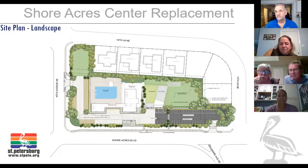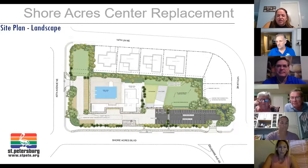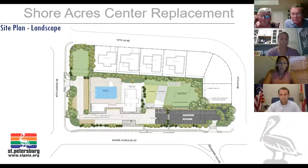Okay. So I'm excited, as well as all of our team from Parks and Rec, about this project. As many of you know that have been around a while, it's a long time coming, and it's the last of our recreation centers to be rebuilt or remodeled in the city. So we are really excited. It is still a small piece of property, and so even though it's going to be all brand new, it's not going to be as large as a couple of our other sites, just because we obviously don't have the space on the property for it.